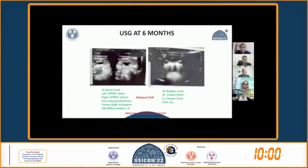Of course, we went ahead with the ultrasonography. It shows hydronephrosis at the renal level as well as the bladder level, and a slight increase in echogenicity of the cortex, but corticomedullary differentiation is well maintained. Now we can see this very well in these pictures. So with this, I would like to put the first question to Professor Amilal Bhatt. Sir, with this history and sonography finding, what will be your next investigation?